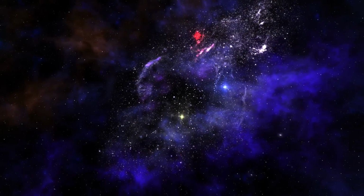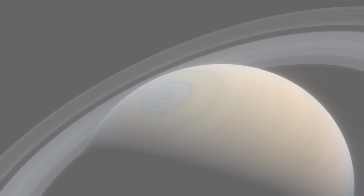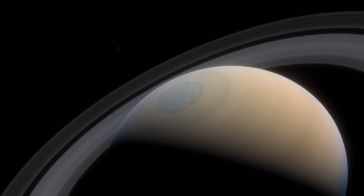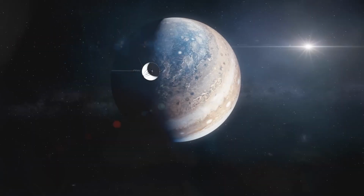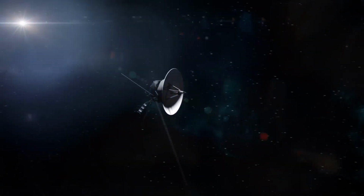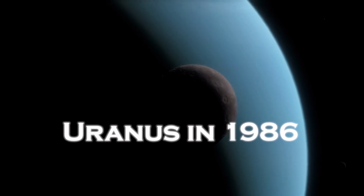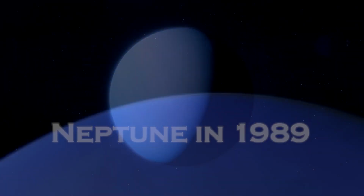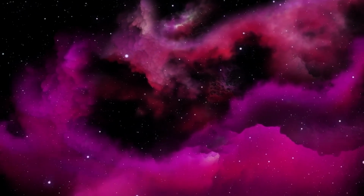At the start of their epic journeys, they gave us incredible close-up images of the moons of Jupiter and Saturn, revealing worlds far more active and dynamic than anticipated. Discoveries of active volcanoes and ice fields forever changed our understanding of these distant corners of the solar system. Voyager 2 in particular was the first spacecraft to approach Uranus in 1986 and Neptune in 1989, becoming the only probe that has visited those planets, surprising scientists with astonishing findings in previously unexplored territories.